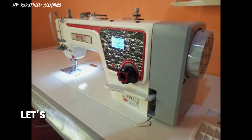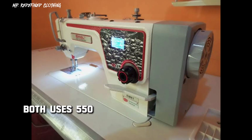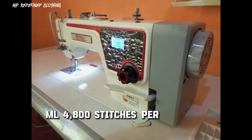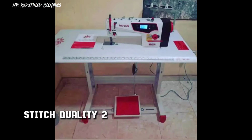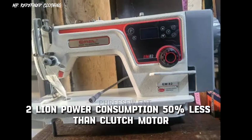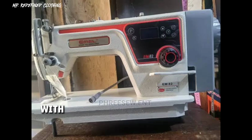Let's find out. Feature: Juki, Emel. Motor: both use a 550W direct drive. Speed: Juki, 5,000 stitches per minute; Emel, 4,800 stitches per minute. Needle type: both use DBX1. Stitch quality: Juki very consistent; Emel good but slightly less tight. Noise level: Juki very low; Emel low. Power consumption: Juki 50% less than a clutch motor; Emel similar efficiency. The Juki machine slightly edges out the Emel with higher speed and tighter stitching quality.